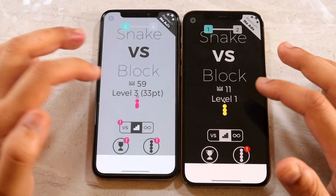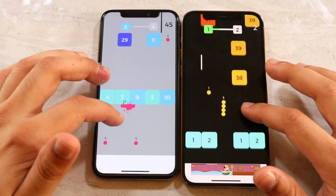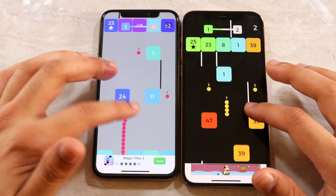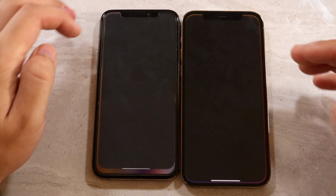And again, the 12 Pro is the faster one. Getting into some gameplay, it's going to be about the same. The 12 Pro kind of glitched in the beginning with a couple of games that I tested, but right now they're looking to be about the same here. Let's go ahead and do Thank You 3, 2, 1.